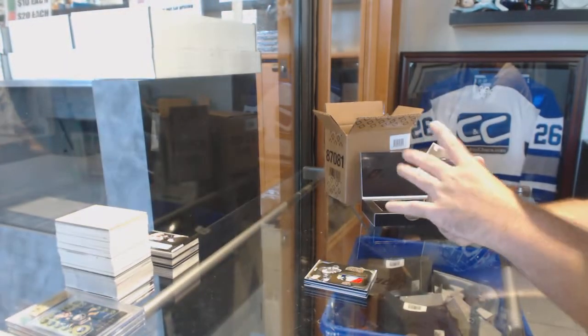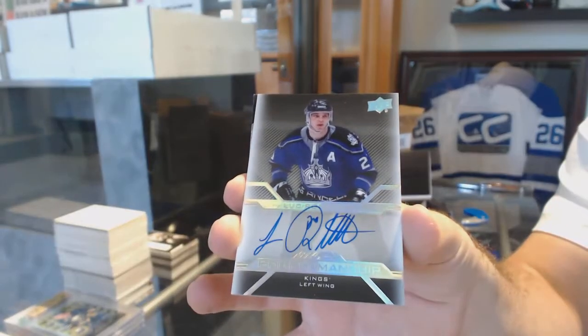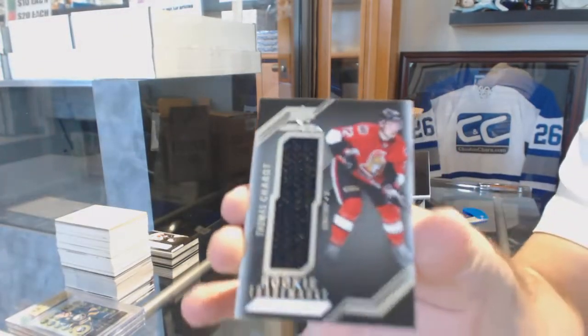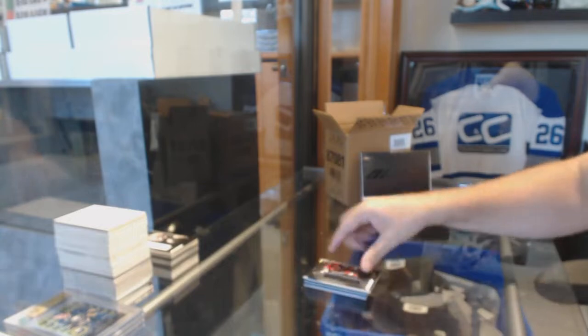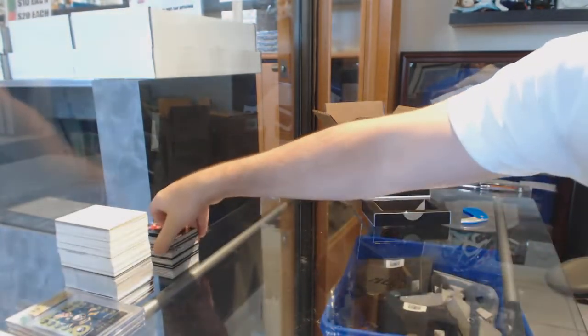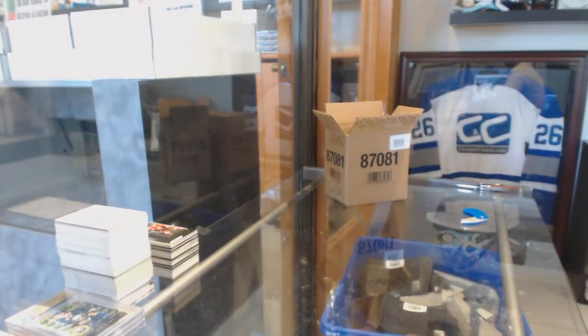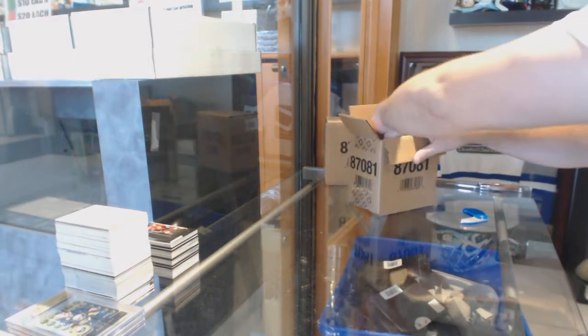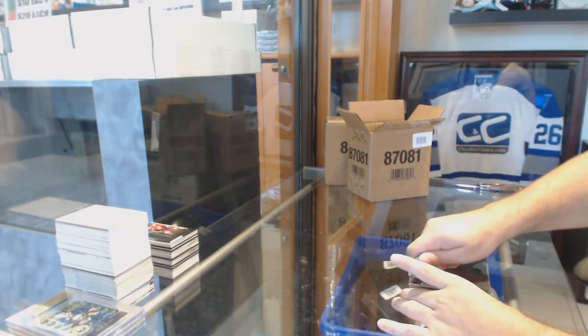Beautiful. Holy jeez. Pro penmanship of Luke Robitaille. And we've got a Shabbat trademarked jersey. Where was that card? Damn it. Oh, that's definitely a solid card, though.